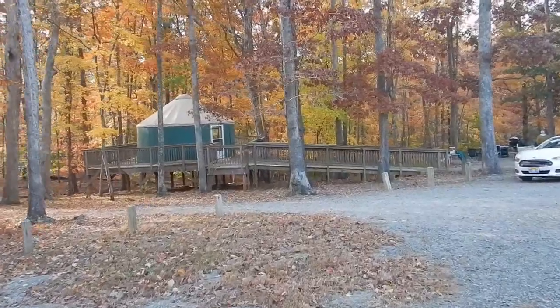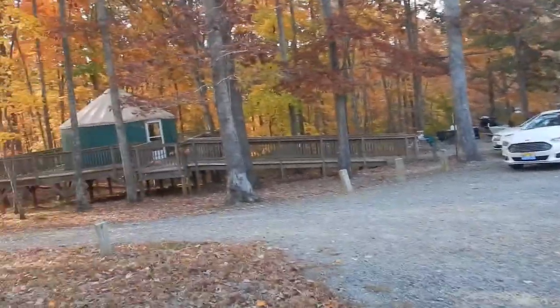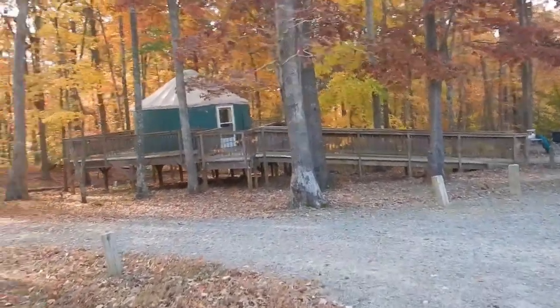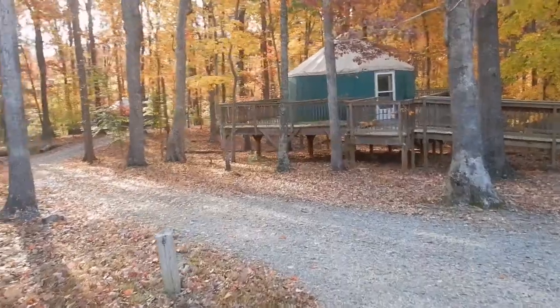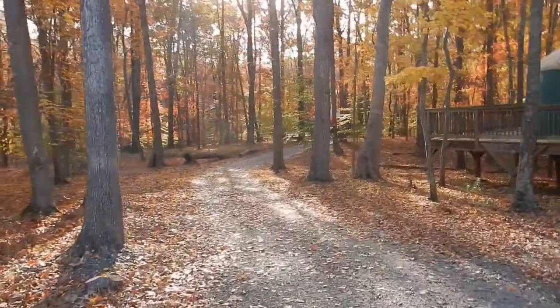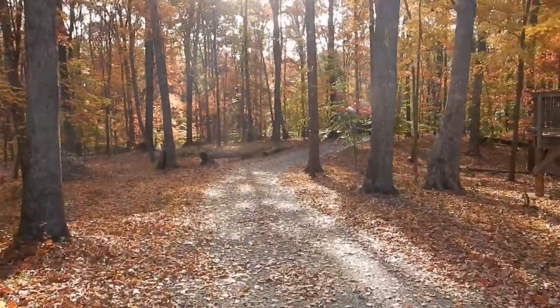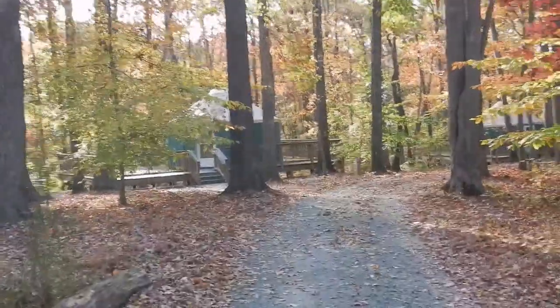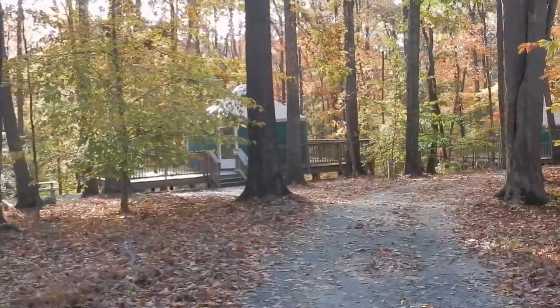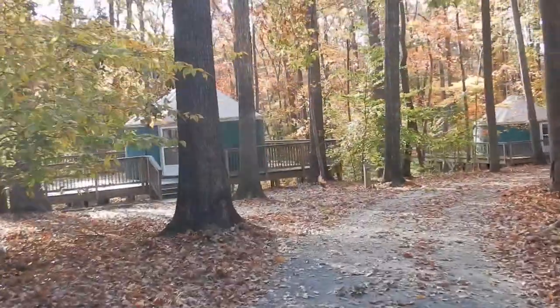You can see here are some of the yurts. This one's right near the bathhouse, but there's another one that's kind of secluded back here because you could walk back through the woods and we'll get there in a minute and drive back in here. And as I walked back here, I got a little surprise. There's actually two yurts back here. So you just would drive back through here.